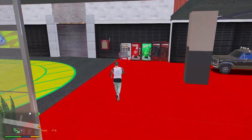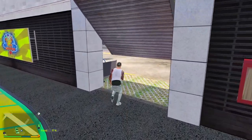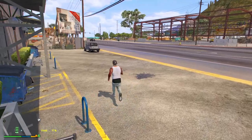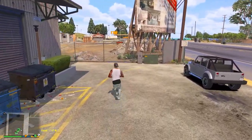We're gonna run around the corner and check on this lab, make sure everything's going good with that. And we definitely need to get some eat soon.